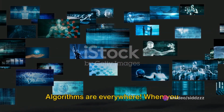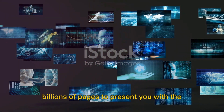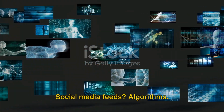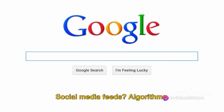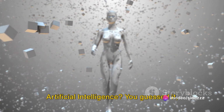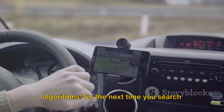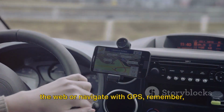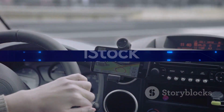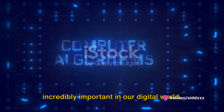Now let's fast forward to the present. Algorithms are everywhere. When you search the web, algorithms sift through billions of pages to present you with the most relevant results. Social media feeds? Algorithms. Recommendation systems? Algorithms. Artificial intelligence? You guessed it, algorithms. So the next time you search the web or navigate with GPS, remember you're interacting with algorithms.